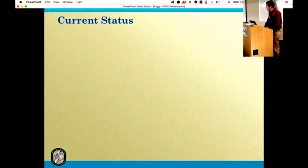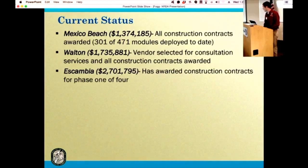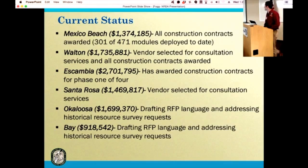So moving on to current status, you guys have probably heard a lot of these updates in the panel discussion a few minutes ago. But Mexico Beach, all construction contracts have been awarded, and about 65% of these modules have been deployed. Walton County has selected their consultation service provider, and all of their construction contracts have been awarded. Escambia County has awarded construction contracts for the first phase of 4, and they're hoping to get modules in the water in the near future.